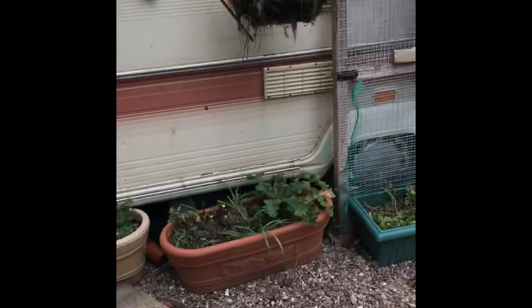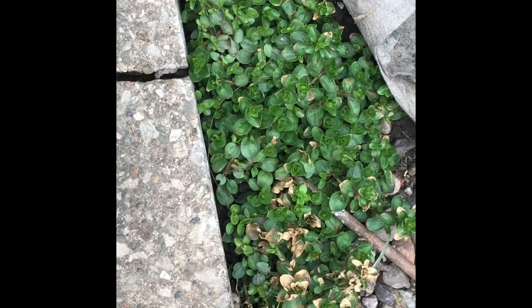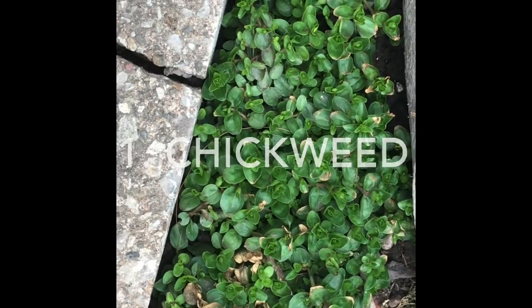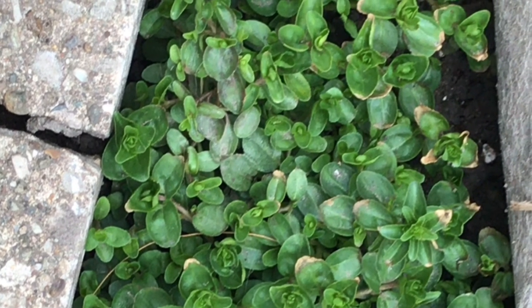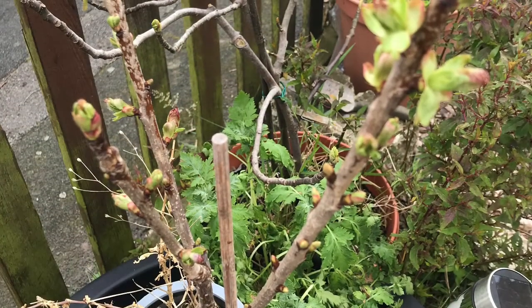So the rules of the backyard challenge are stay within the boundaries of your property and your home and see how many of these you can find. I managed to find 22. And first on the list is this chickweed that is taking over. We were digging up this patch to lay more grass and reclaim some of our garden. However, I'm going to leave them there.